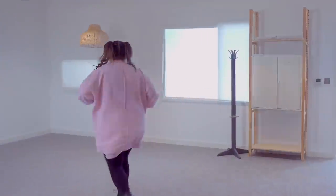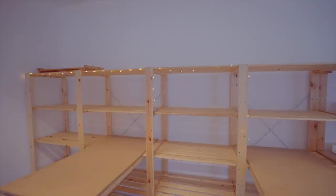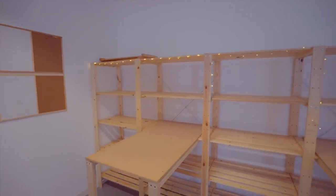Also, she left us this because I asked for this thing. I'm gonna go turn it on. I can't turn it on because I need an extension lead. Oh, I'm excited. This is gonna be our shipping area. It looks great. Well, she even left some cute fairy lights around the shelves.